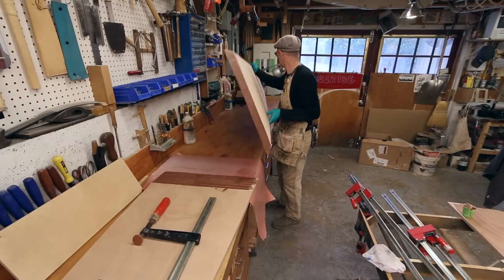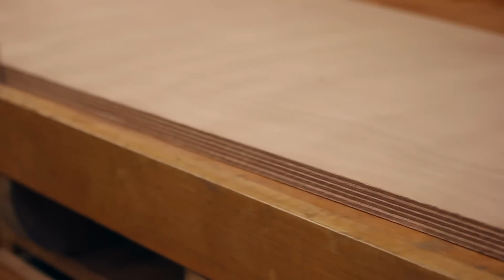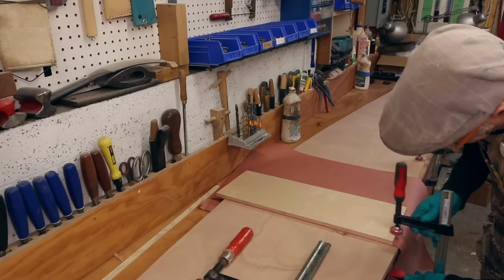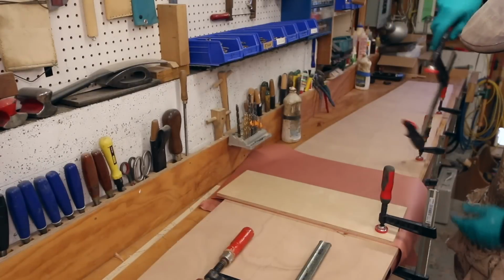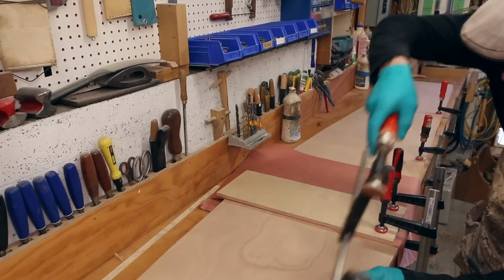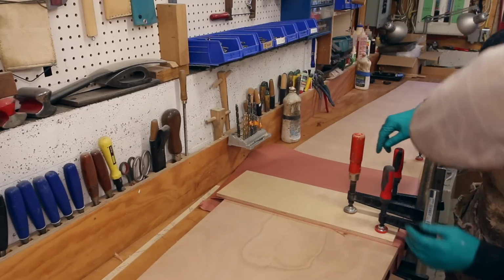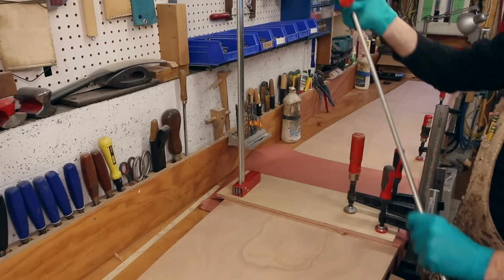Okay, so this flips over. We've got some finishing nails driven right into the bench that are going to control its position. Beautiful. Very nice. Okay, so let's get a clamp on here. One on here. Now I'm not clamping the bejesus out of this, just moderate pressure. Not trying to lift the whole house.